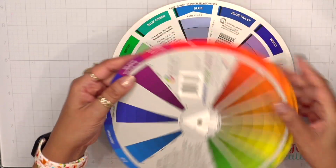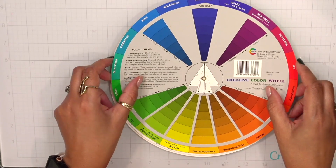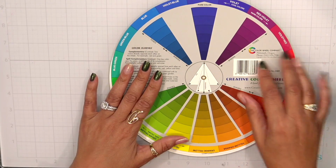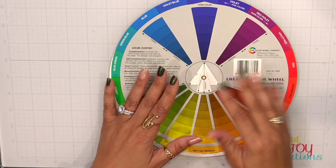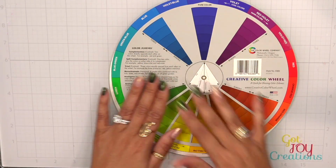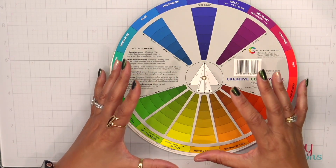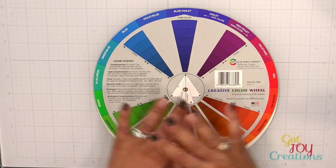But again, this is so handy to have, including adding it to your color cube, because you can really see the depths of these colors. And then you can also say, well, I kind of like that. Let me see if I can find a color palette in my color cube that might work with this. So these are just really, really simple ways for you to find a perfect color palette any time of the year.